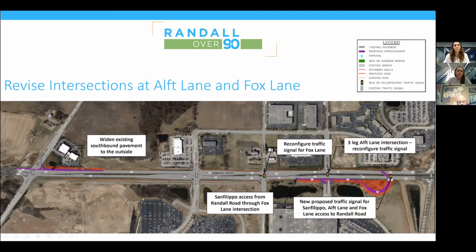This revised intersections concept did receive a very high safety score. It greatly increases the efficiency of these 2 signals at Alft. And then this is also a 2-lane signal that will be introduced here. So there is a small dock because there's a small weaving section here, but because we're getting rid of the left turn lanes from Randall Road at those locations, it should improve the occurrences of rear ends in the corridor because it's improving the efficiency and the throughput in those areas.